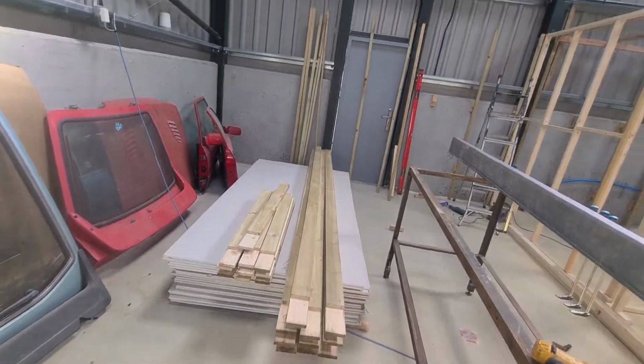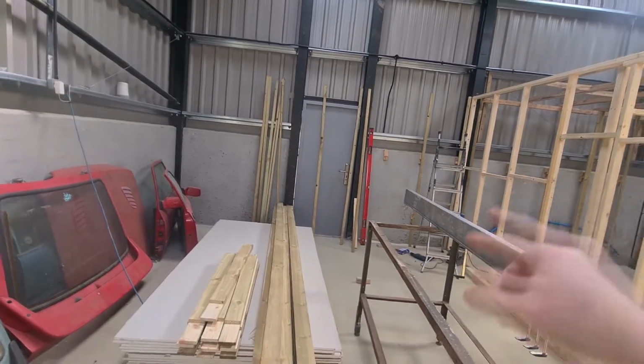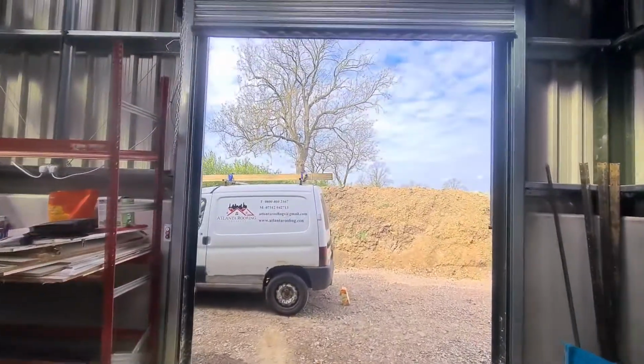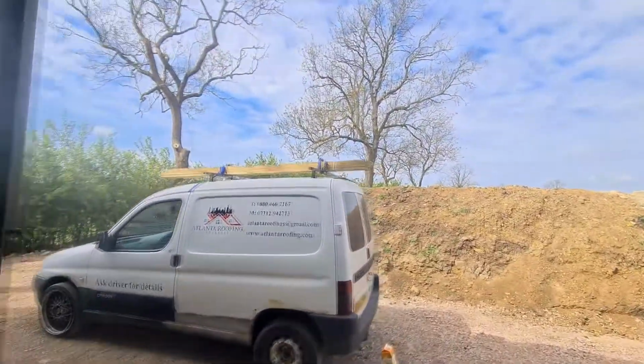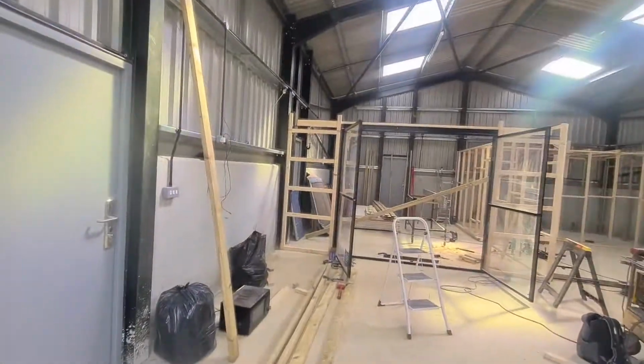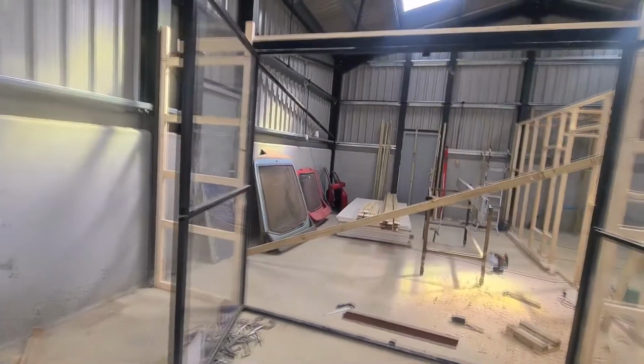We're going to crack on, get this wall finished off later, get all the batten up. We went out this morning and we've got a load more batten for the other walls. So we've got all that now, so we should have enough to finish off the booth area. Whether we'll get that done or not today, I don't know.